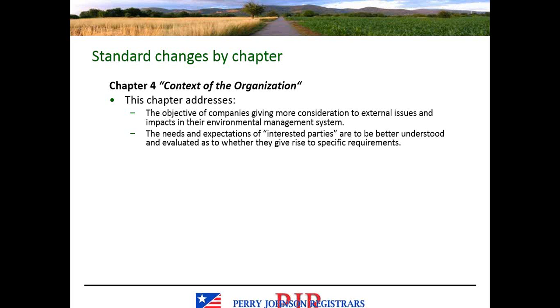The needs and expectations of interested parties are to be better understood and evaluated as to whether they give rise to specific requirements. So if these specific requirements are identified, they're going to go into that compliance obligation section, which used to be the legal and other requirements. So obviously that falls under the other. That terminology, legal and other, still applies, but the preferred term now is compliance obligation. So you can still use either one.